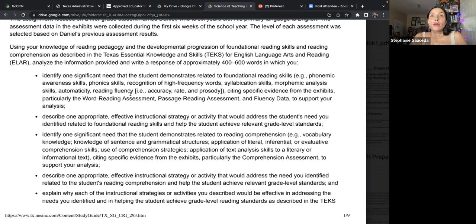And so making sure that you give them not just one, that you give them a couple, just two would be solid, two solid pieces of evidence, because citing specific evidence, it says evidence, and so one should be enough, but just to be sure, you can throw in two specific instances from two different documents, which is obviously stronger as far as your response. And then again, follow it up with one appropriate strategy from Pinterest that would help you address whatever comprehension issues you have. And then this piece is so important, and many people leave it off.